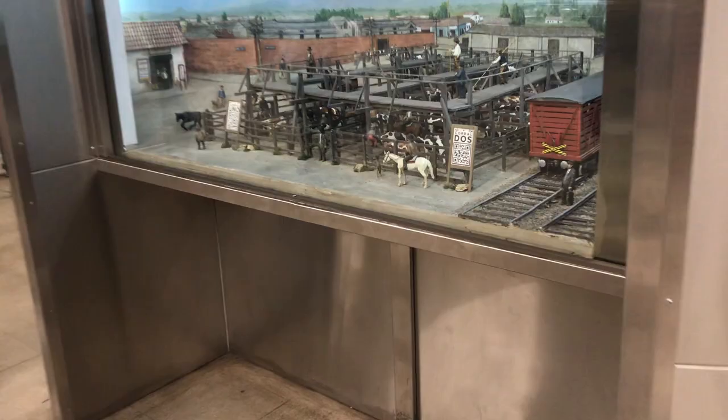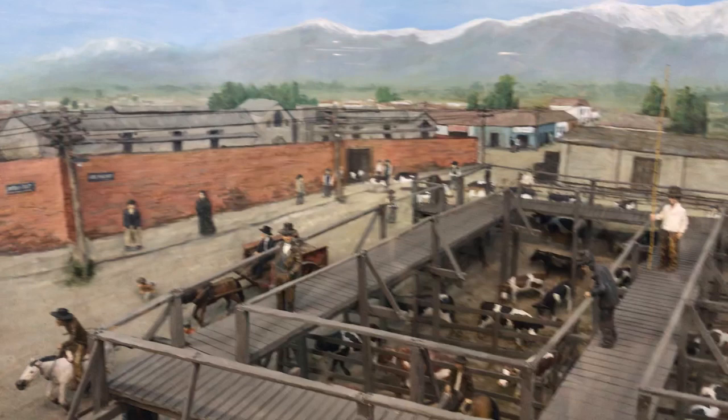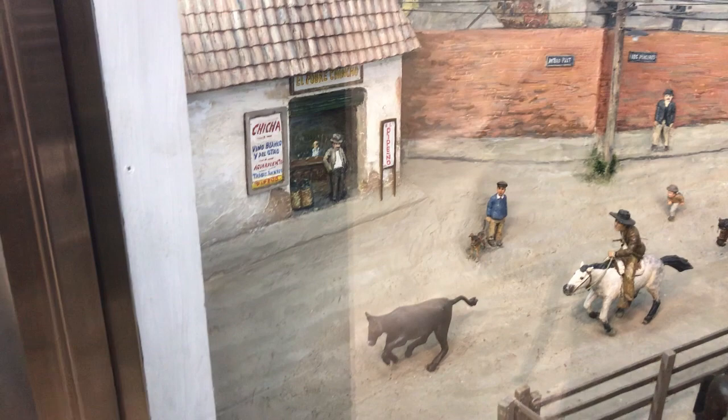It's really interesting. So here we have a little diorama of the Estación San Diego and a whole bunch of cattle. I don't really know what this is, but it's really interesting. You have a really nice mural there in the back and all of the cattle here. Over here it says that they sell chicha, which is a traditional Chilean and Bolivian and other places drink, white wine, and the place is called El Pobre Chancho, the poor pig. Cool.